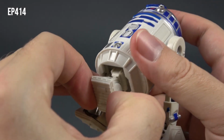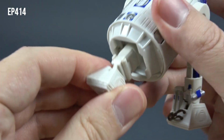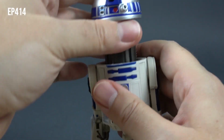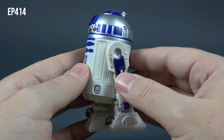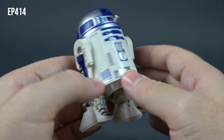They retooled the body, removed the unnecessary gimmick of rotating the dome in order to extend his third leg, and instead of that gave us a feature with an extended neck that is a storage space for all of R2's accessories. They did give us most of the accessories from the first release except Luke's lightsaber hilt and those jet boosters, so that's a bummer. Other than that, and the fact that there is no weathering, this figure is a perfect Black Series representation of R2.